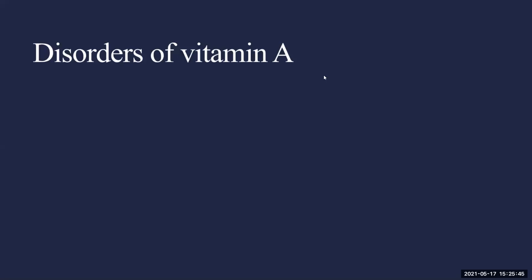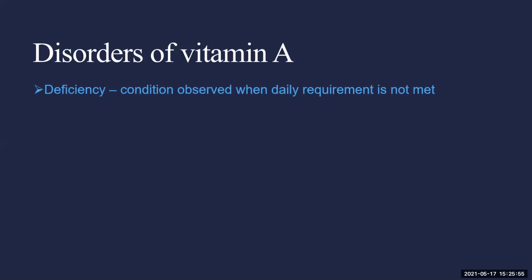So in this session, we'll continue with disorders of vitamin A. Deficiency is a condition observed when the dietary daily requirement of any vitamin is not met. In that condition, it leads to deficiency, or in case of excessive consumption, it leads to toxicity. That means if you take more vitamin than required, sometimes it can turn toxic and have a bad effect on health.